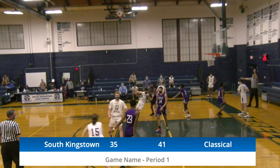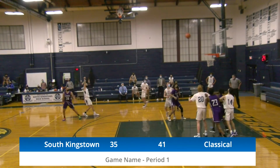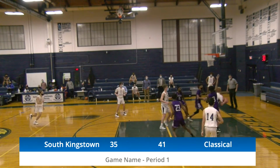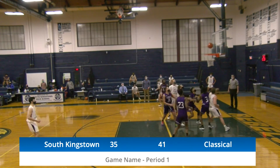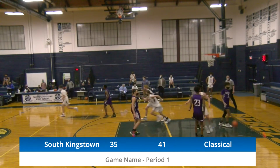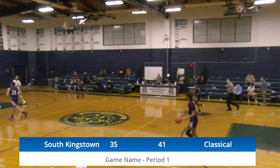Esposito is going to inbound. Looking for space. Can't find anybody but finds Hall. Holy for 3. Off the mark. Rebound. McGonigal. McGonigal's trying to body his way out, giving it to Holy. Holy jump shot, and it rolls around. All right. Rebels down by 4, 4 minutes to play and counting.